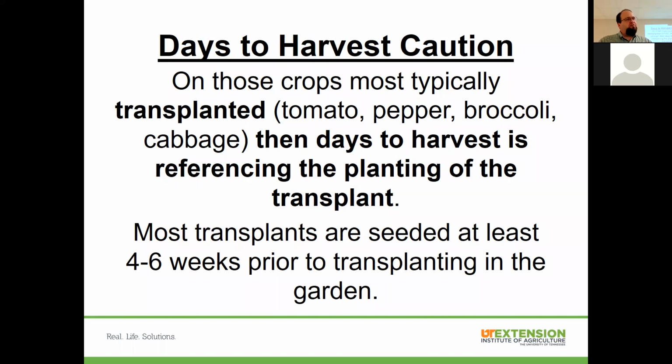Most transplants need about 4 to 6 weeks to mature before they go into the garden. So if you're looking at creating your own transplants for some of the crops that are an option for our fall garden, we've kind of passed the window on that. So some of our more warm season crops, if you just seeded them now, like tomatoes, for instance, they'd be a little late getting to the garden. And so do understand that that may mean you have to purchase some rather than grow your own, or be aware that next season you'll have to start a little bit earlier.